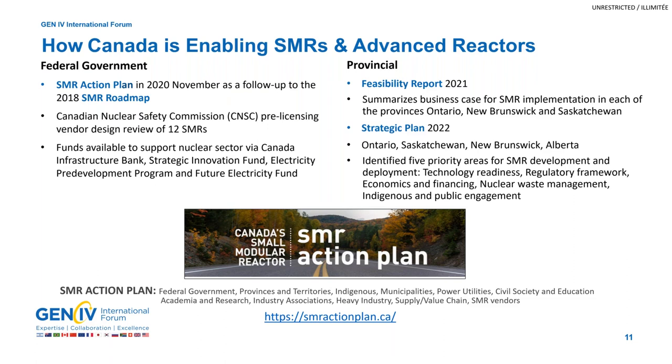In 2022, a strategic plan for the development of SMRs was prepared by the governments of Ontario, Saskatchewan, New Brunswick, and Alberta. These provinces share a collective interest in SMRs, and the report identifies five key priority areas for SMR development and deployment. These include technological readiness, regulatory framework, economics and financing, nuclear waste management, and Indigenous and public engagement.